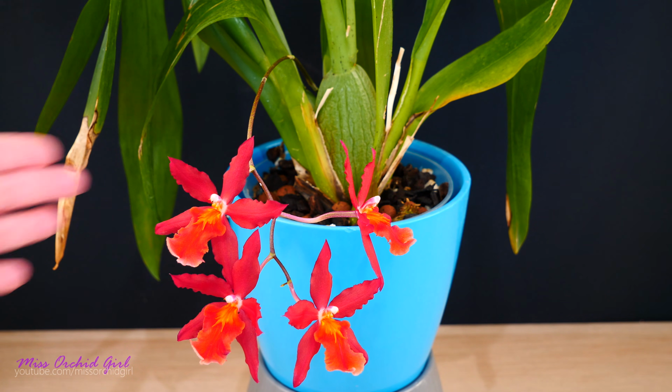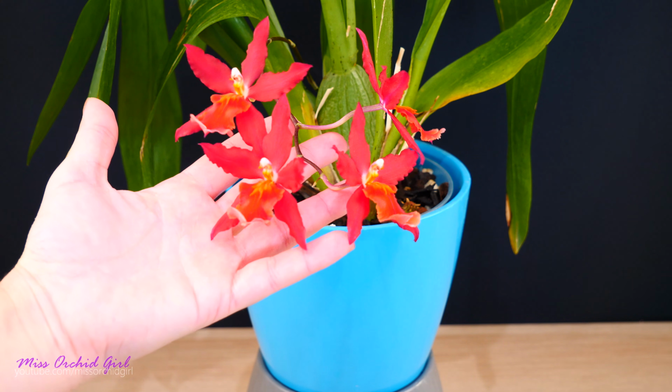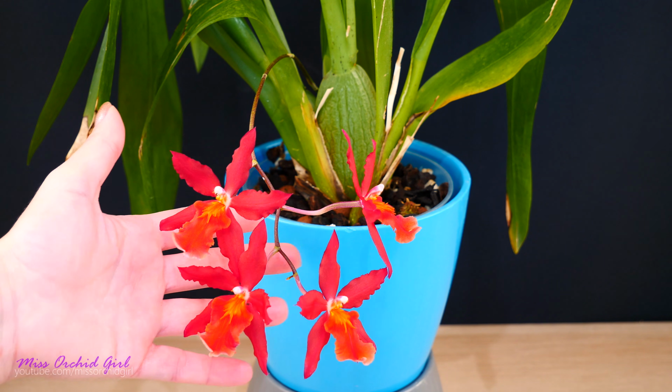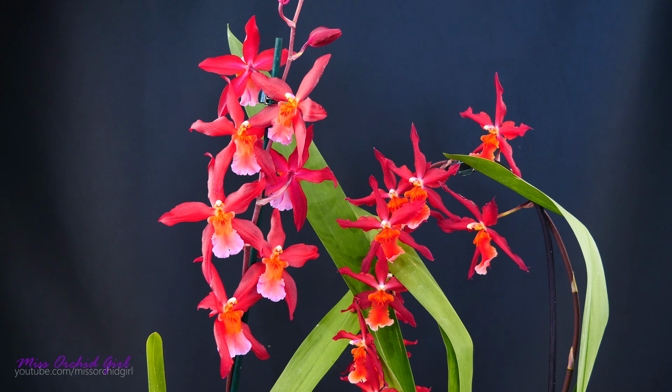Oh, and PS, when I saved this Oncidium, it didn't have any flowers, so I didn't know what it was. It was part of those Oncidiums that I found on a forgotten bench in this garden center, along with others, so I just got them all and waited for them to bloom. Well, here he is.